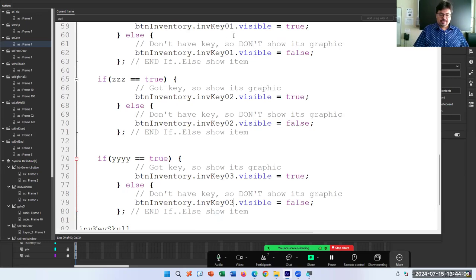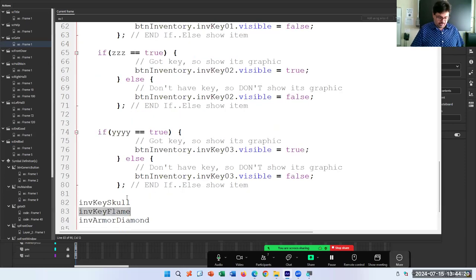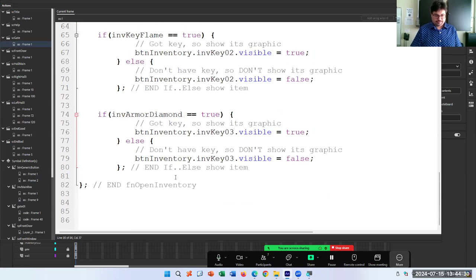Possible keys in my inventory heads up display. So visible true or false to 1, 2, 3. We're checking true, did you get that key or not? True, did you get the flame key or not? True, did you get the diamond armor or not? Logic there.